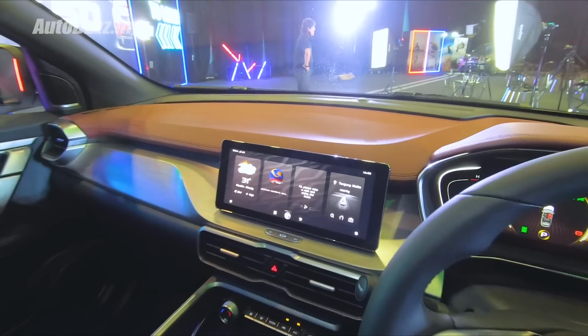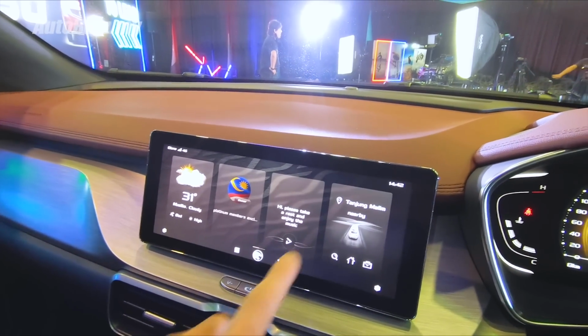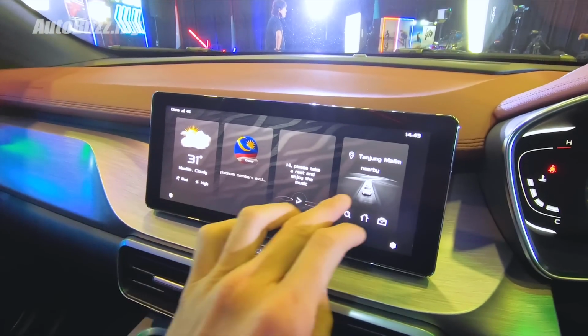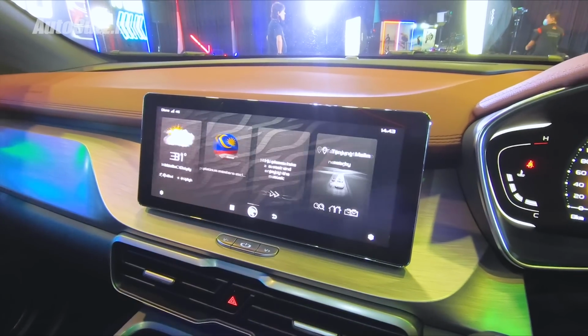This is how the interface looks like on the infotainment display of the X50. I'm sure some of y'all can tell that the design is a little more different. It looks a lot more fresh, a lot more updated. But what I really like though is how responsive and smooth everything is.